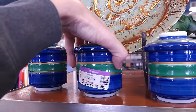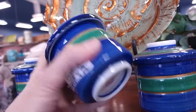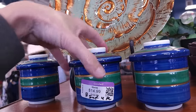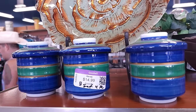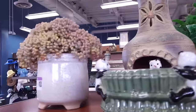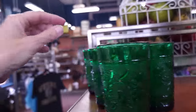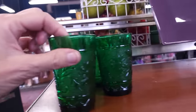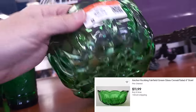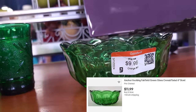Cute little set of jars, $15 for a set of four. Just little Japanese jars. Yeah, not exciting enough. Got some cute little sandwich glass, little juice glasses. It's $13 for five of them. And then there's this nice little vintage dish, but not exciting enough to pay $10 for.